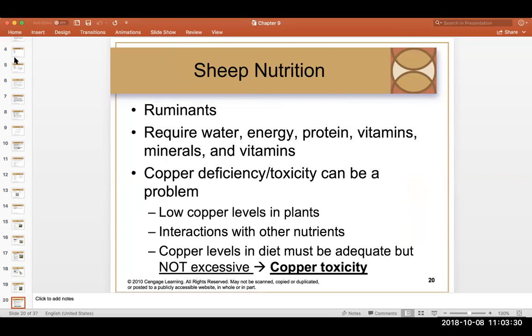So we talked about sheep nutrition, and sheep, like cattle, are ruminants, which means that they have 4 compartments to their stomach. And so just while we're reviewing, can anybody tell me what the 4 compartments are?